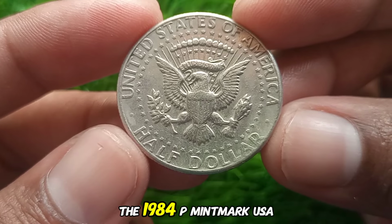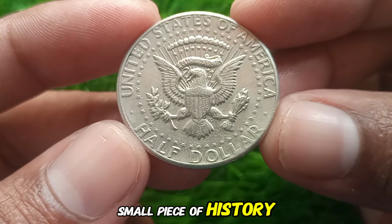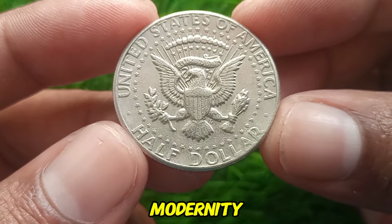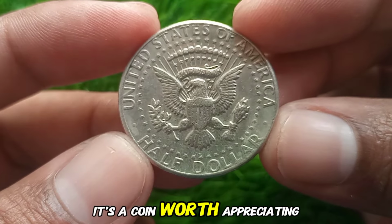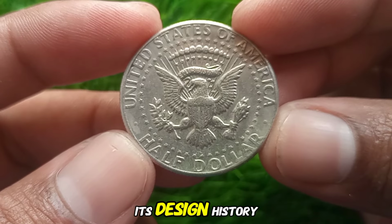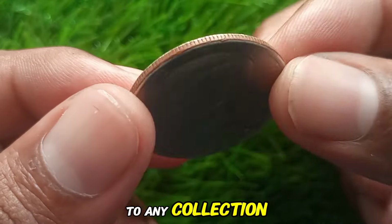The 1984 P Mint Mark USA half-dollar coin is a small piece of history that reflects both tradition and modernity. Whether you're a seasoned collector or just starting out, it's a coin worth appreciating. Its design, history, and potential value make it a noteworthy addition to any collection.